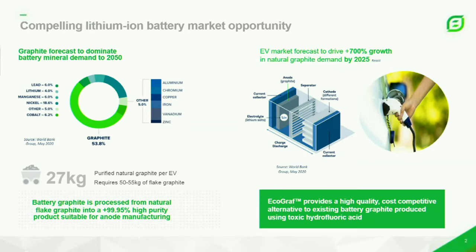The growth in the battery market is enormous, and I think most people are aware the transition to e-mobility and energy storage revolves around lithium-ion batteries. What a lot of people aren't aware of is that the anode, which consists largely of graphite, natural spherical graphite and synthetic graphite, is 50% of the battery. And this natural spherical graphite comes from China and uses a toxic HF process, which is really inconsistent with the new age demand and what the end consumers are expecting.